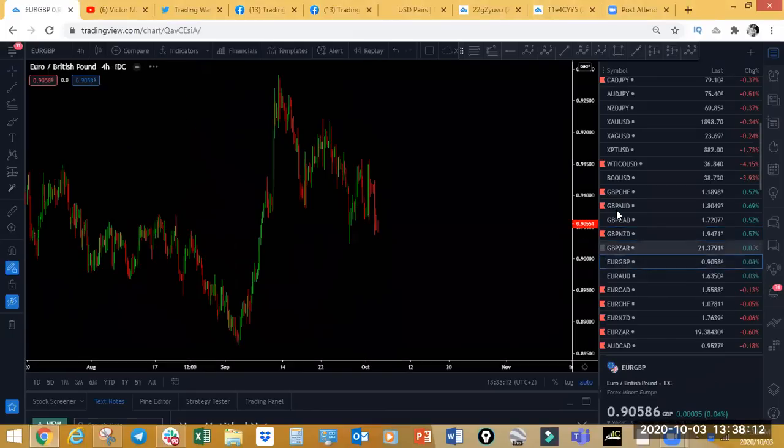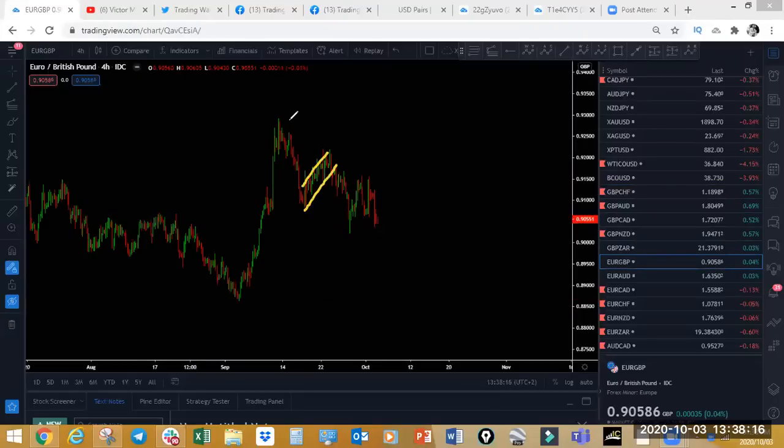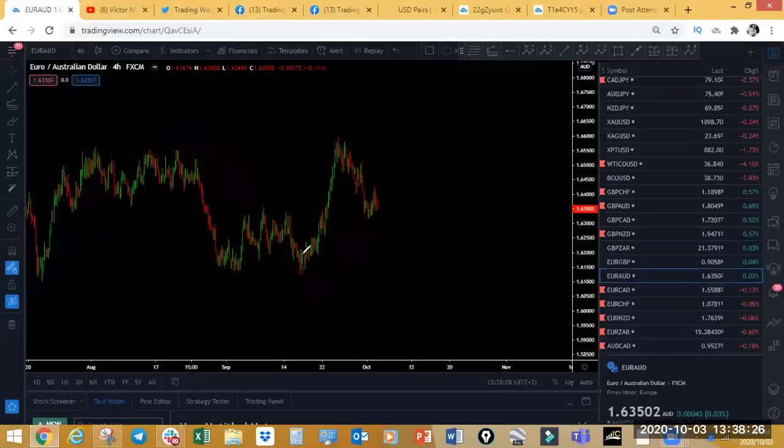Euro pound, you've seen this one under trade setups. This is the way we've got euro pound, and the target was for this one to make a 3-wave move here, and it's already done that. Euro Audi, you've already seen this one here. So Euro Audi, this was the setup here. We got this one around this level, and this one was expected to go all the way.